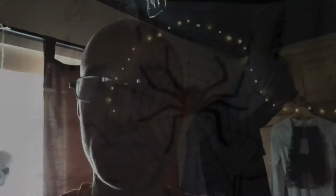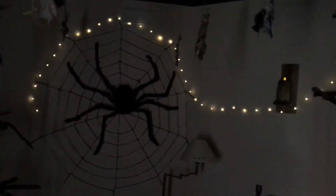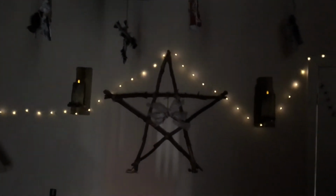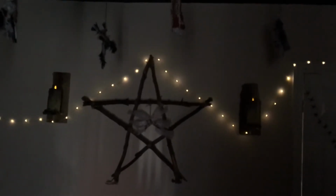Okay, so the last thing that I've done today is I've put the lights up in the bedroom. I've closed the curtains so you can see the effect. So this is what it looks like. I've added the fairy lights around the room, basically above the bed, and I've put the candle lights on, flickering.